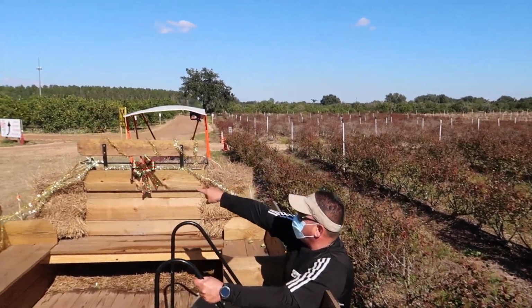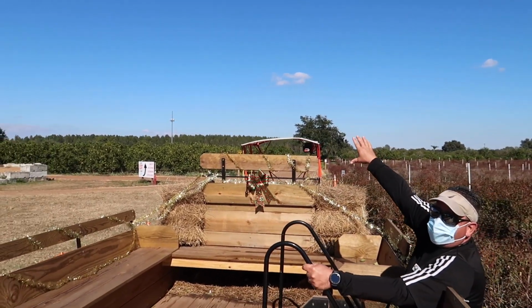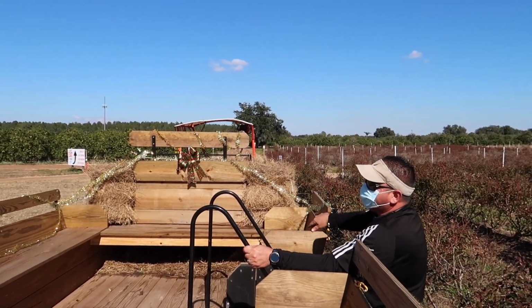We're going to go down all over here in this row, and then we're going to go where the tower is. That's where we get the most of the fruit, outside by the lake. Oh, awesome. And I see you're going to try to find a baby alligator. Hopefully it's on the back over there, so I'll see if I can see him today.